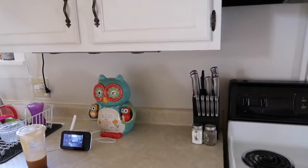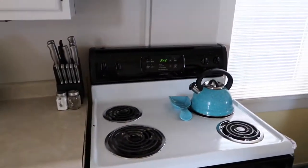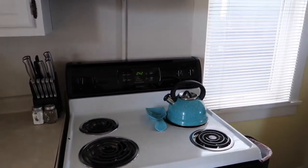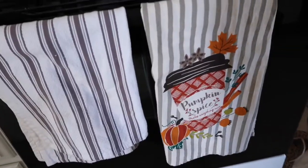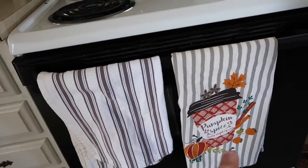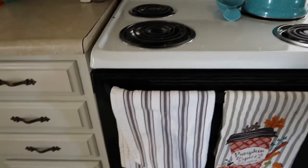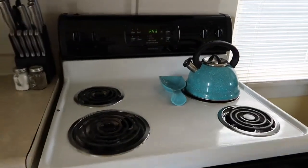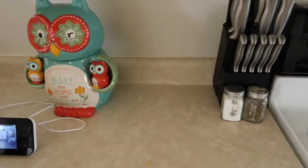Now I'm showing you the other side of our kitchen. I really don't decorate too much over here by the stove, although I do like to put out different holiday towels. That one I got as a gift from my mom last year, and I love pumpkin spice, so that spoke to me as soon as I saw it. And then I just have my basic Grove Collaborative towel. If you guys need great towels, seriously, those are the best.